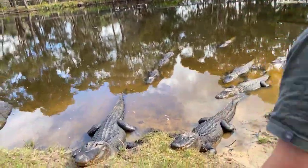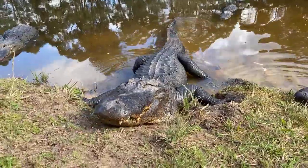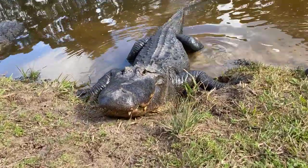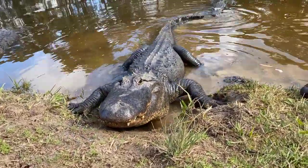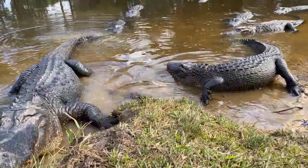Caitlin, you can bring it in. So right in front of me, we've got a boy to the left of the camera and a male reversing back now. They're males that are probably just under 300 kilograms. They're not our biggest boy. Our biggest boy, he's not appearing today.